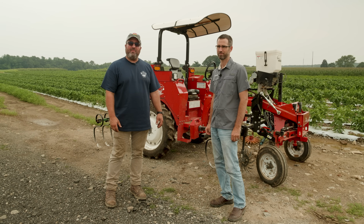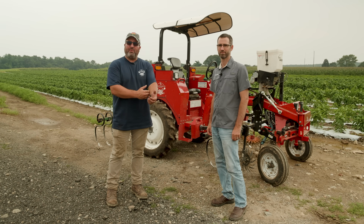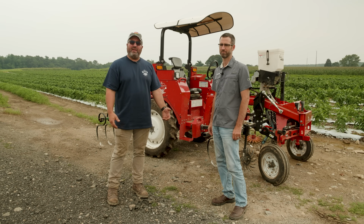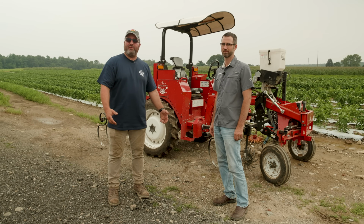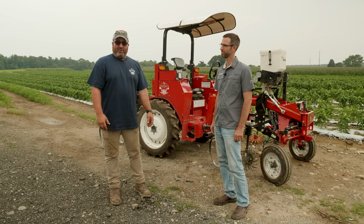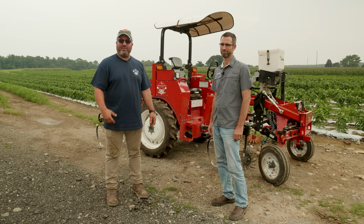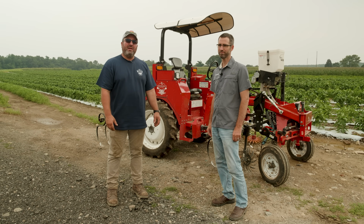So we saw the Tilmor product a couple of years back in a trade show. It was really interesting because it reminded us of an Allis G, which we used to use quite a bit. But in recent years, we got tired of tinkering with it, so we kind of lost that aspect of our agriculture.